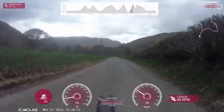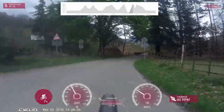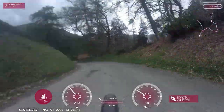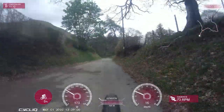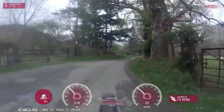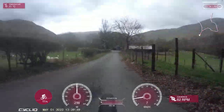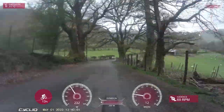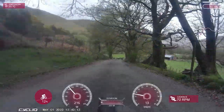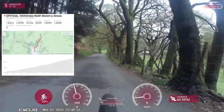Bwlch y Groes is the second highest pass in Wales. Gospel Pass in South Wales is slightly higher, but this one is far superior, so I'd recommend giving Gospel Pass a miss and heading up north. So Bwlch y Groes is just under 3 kilometers at 12.5%.